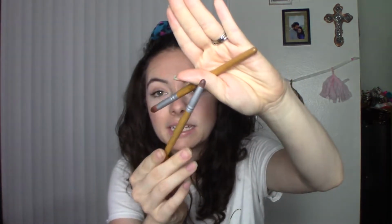This one here I love. These two I kind of use to do the same thing. This one, I don't know what it's called. Oh, it's called a smudge brush, it says. But it's kind of spongy and it's a certain shape. So sometimes I use this in my crease, which is, of course, the part of your eye that's folded. But I actually prefer this one to get into my crease. Sometimes I do use this one, other times I use this one.